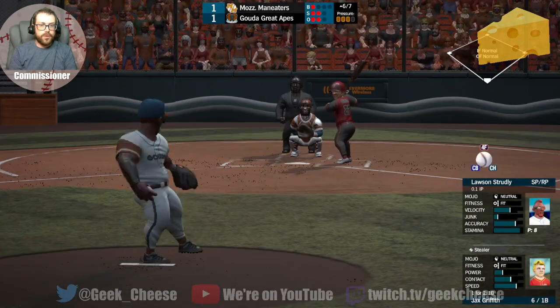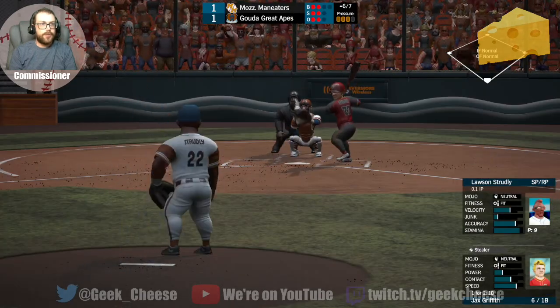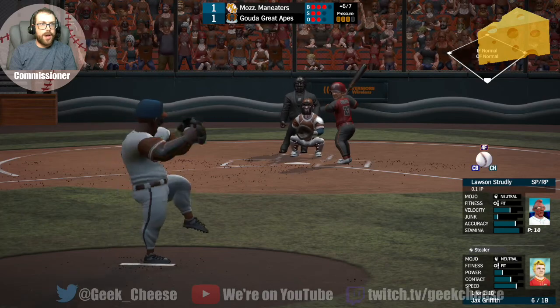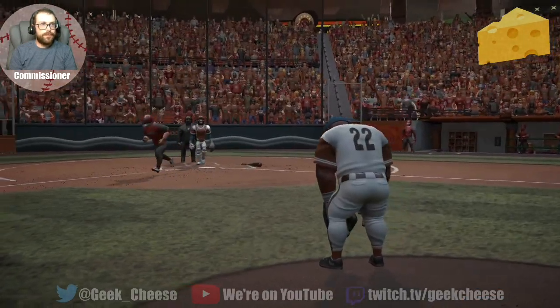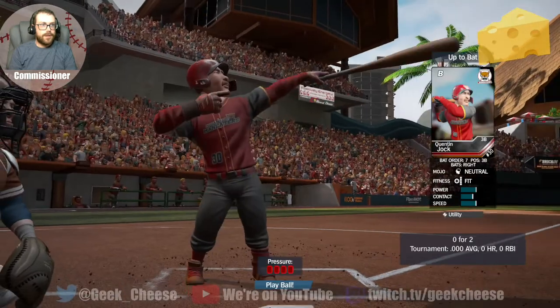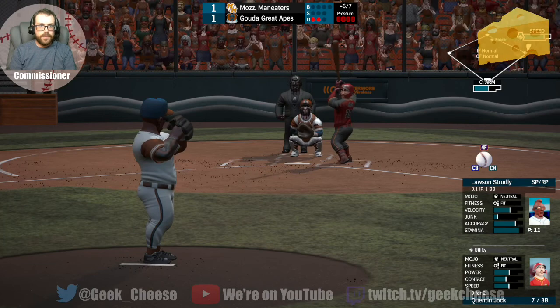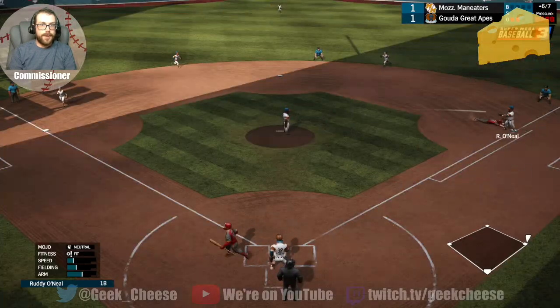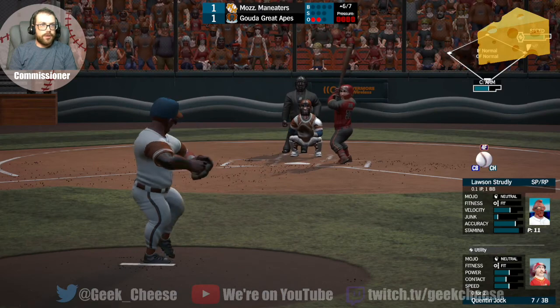And 1 and 2. Griffith fans. Ball low. I know the Great Apes fans wanted that one, and there's a ball high. Full count. And Strudley walks him. And that brings up the third baseman, Quentin Jock, number 30, who's 0 for 2. Very, very good speed on the base paths. Here for the Maneaters, and they check on the runner.